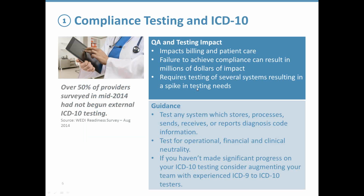There you go. There's our first trend. It's compliance testing and ICD-10. Now, you highlighted just a second ago that regulation is always a major driver for testing. And ICD-10 in particular in the healthcare space is a focus for payers and providers in 2015. What are your thoughts there, Mike?